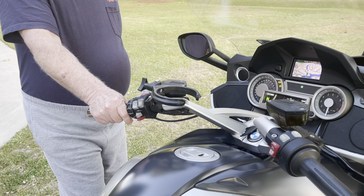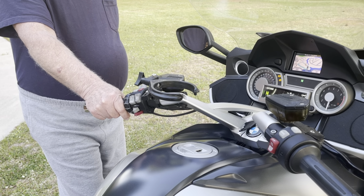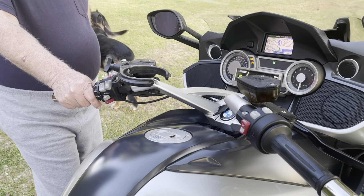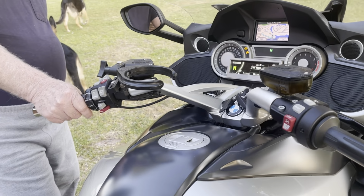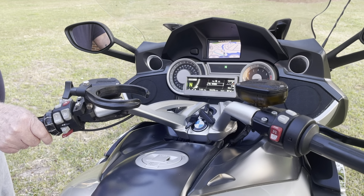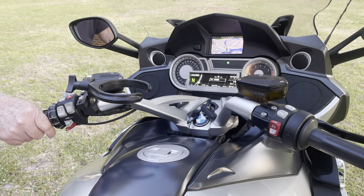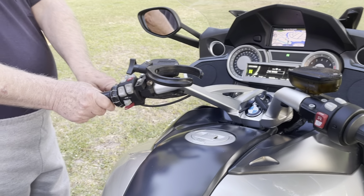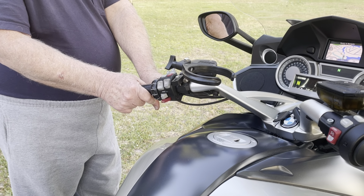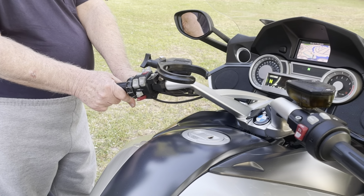Okay, I just wanted to do a short little video of this 2013 BMW Motorcycle 1600 GTL. There's plenty of other videos on YouTube that you can look at on the 1600 GTL, but I just want to do one personal one of my own for you to take a look at. Let's start with the basics here.